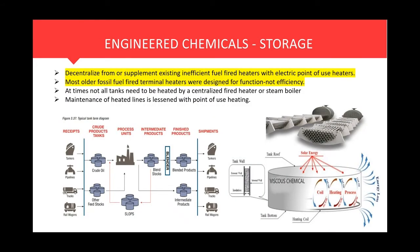So, as this slide showed, whether you're heating tanks directly or indirectly, we do have a solution. And as Mike was mentioning, Chromalox has so many different solutions for tank heating, whether you need to decentralize from or supplement existing inefficient fuel-fired heaters with electric point-of-use heaters. Keep in mind that a lot of the terminal heaters that use gas-fired were designed for function, not necessarily efficiency. So again, excellent candidates.